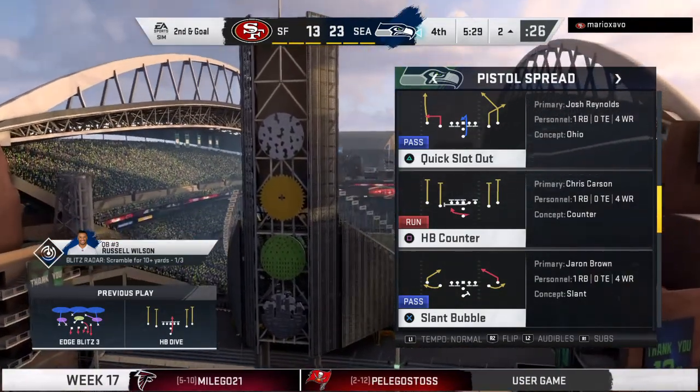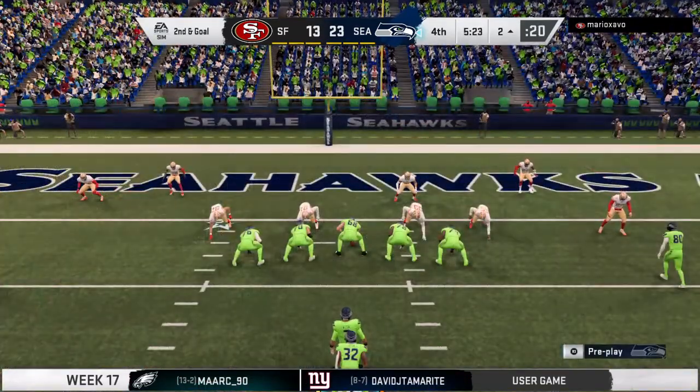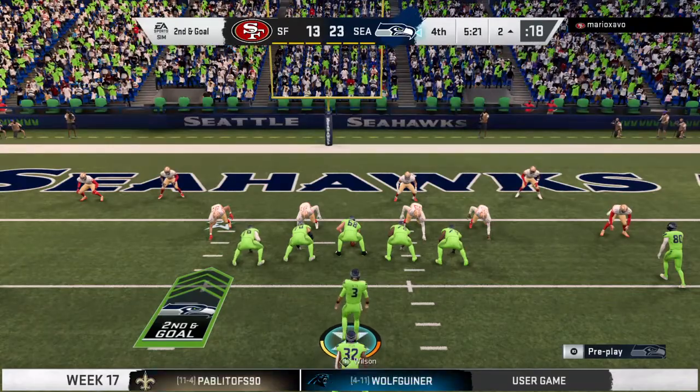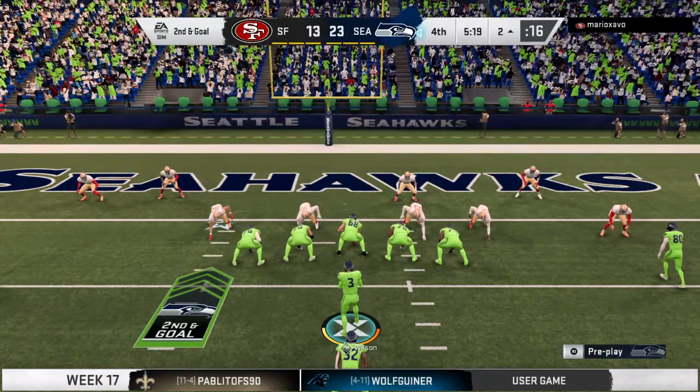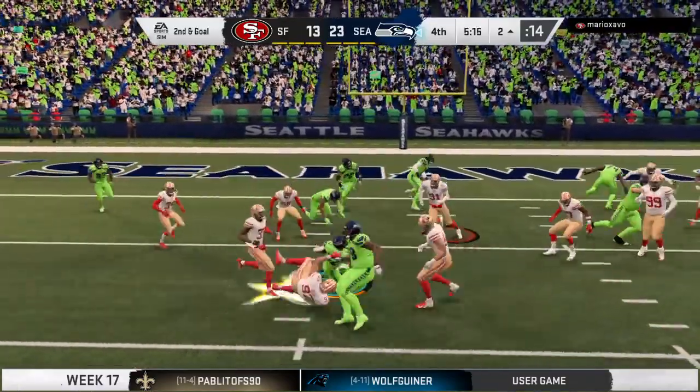Definitely, you want to bleed things out at this point, right? Continue to possess the football, gain some yardage, and put the onus on the defense. Do they have to use timeouts? What are they going to do to stop you? You're taking charge. They'll try to run with Carson.